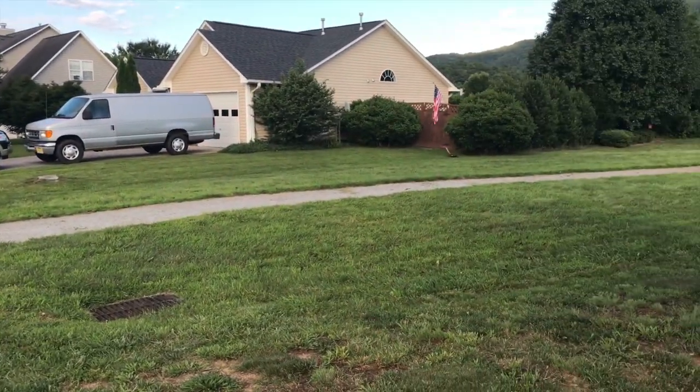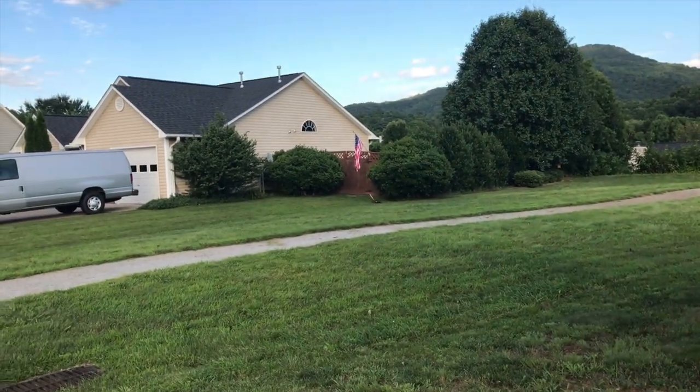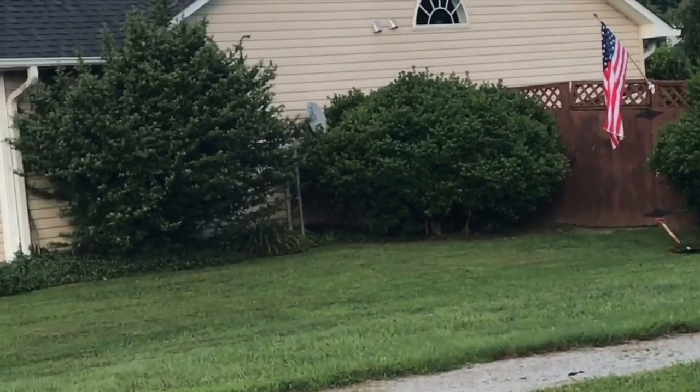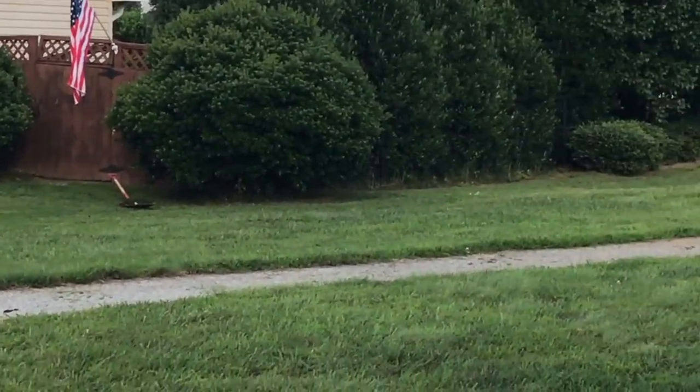It's 7 o'clock at night, and that backyard over there was just soaking wet, and the rain was 2 days ago. I guess it's from all the moisture the other day.